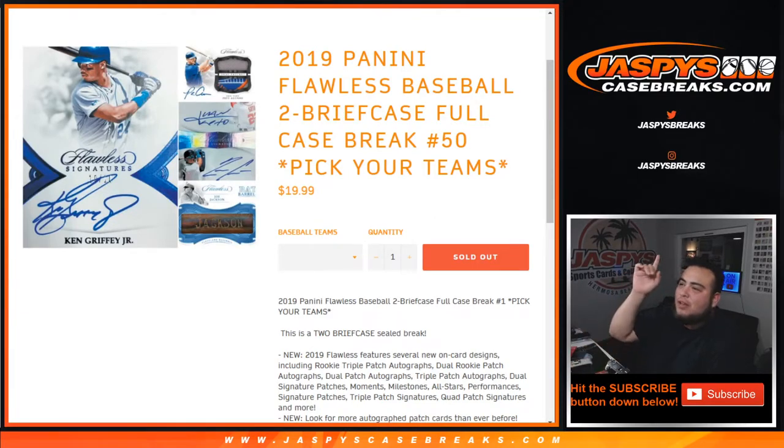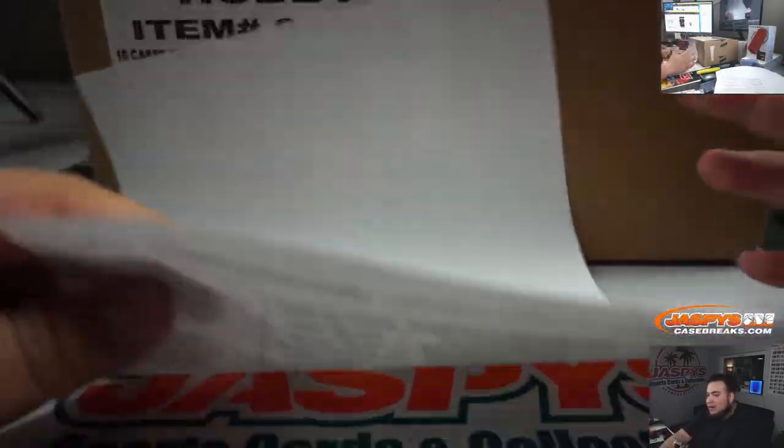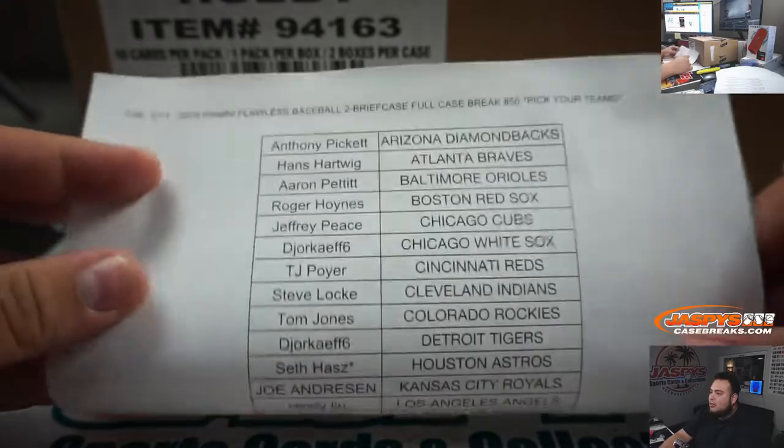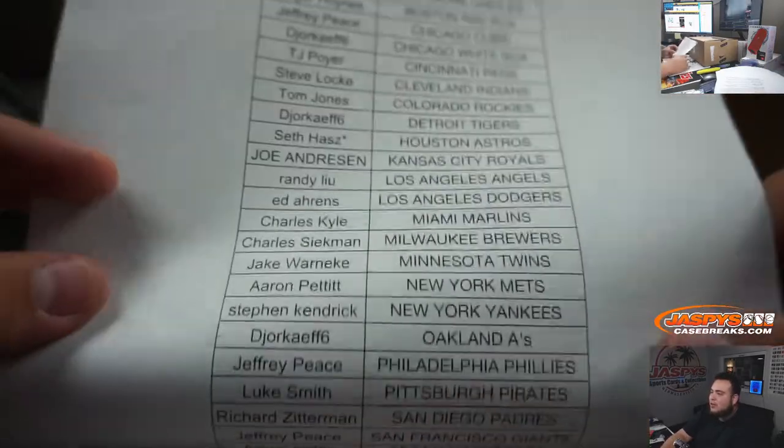We just filled up 2019 Flawless Baseball 2 briefcase, full case break, number 50. Pick your teams. Our 50th case of Flawless, guys. It's pretty crazy. It's been flying off the shelves ever since the release, and it's like a fan favorite here. It's really good stuff, though, guys, obviously. And here you go. Last spot mojo going to Seth getting the Astros. So there you go. A little extra mojo for you there. And good luck to everybody else in the break.